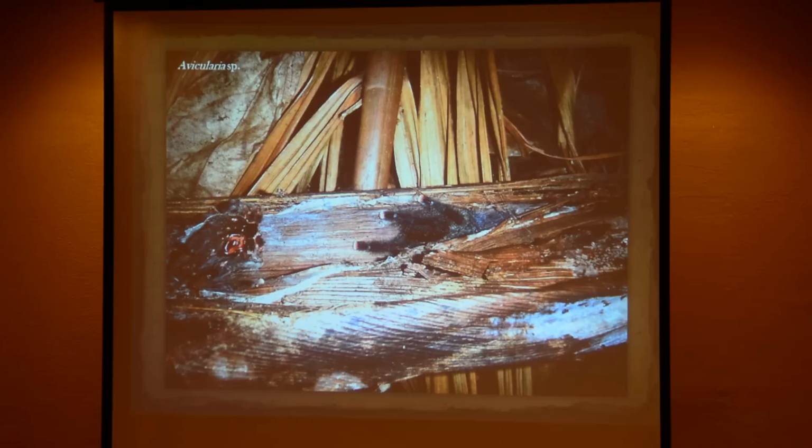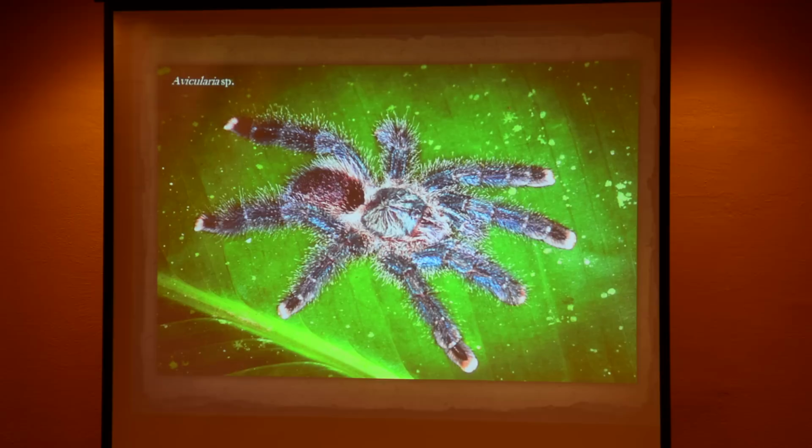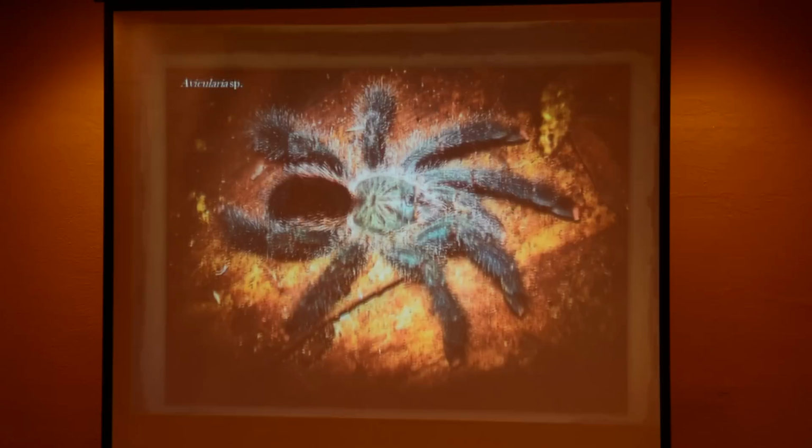You can see this was found in a dried up, curled up frond on the ground with an Avicularia in it. Now this one looks completely different, and call it a Vic-a-Vic if you want, we'll talk about that later. You'll notice a little bit of variation, but they don't look as much like our hobby Metallica as what Martin showed you from French Guiana, I'll tell you that.